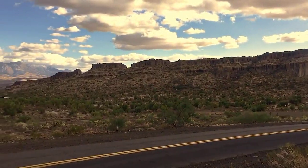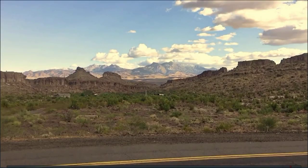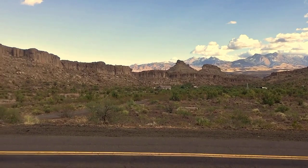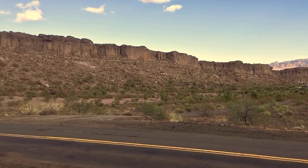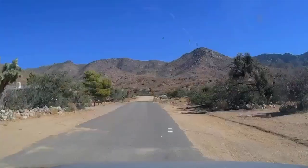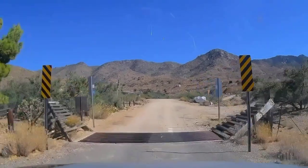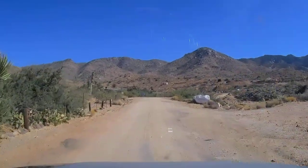This is the back road to Walmart in Kingman, Arizona from Chloride, and I just thought that was such a dramatic picture with the sun on the mountains in the background and the shade in the foreground. We like Arizona a lot. And then now it's all back roady. Murals are a mile and a quarter.